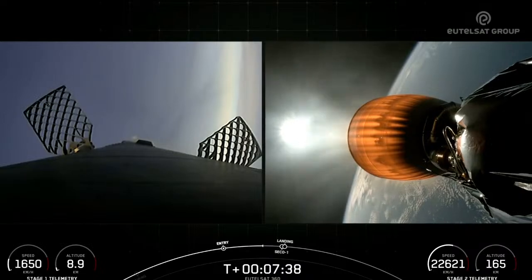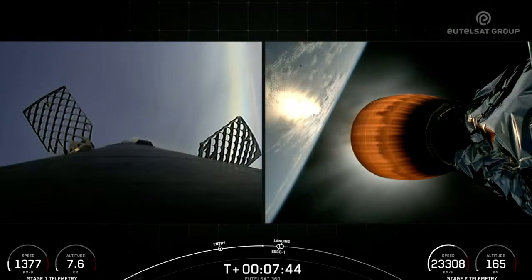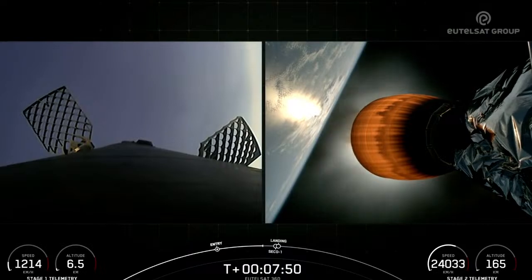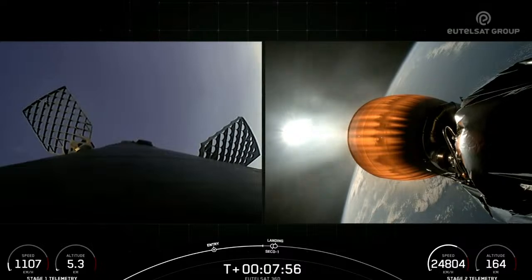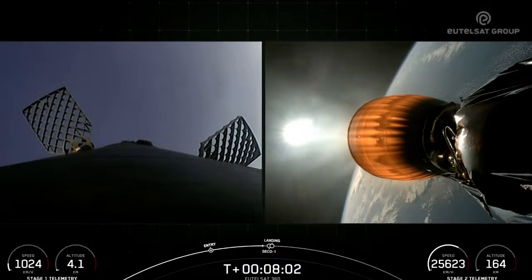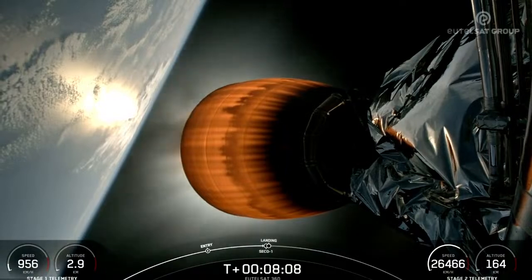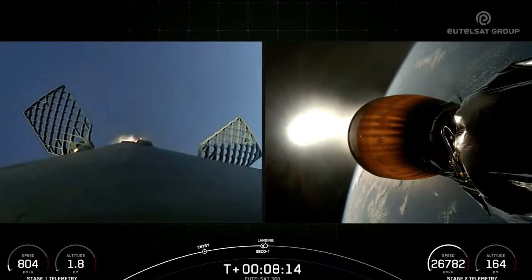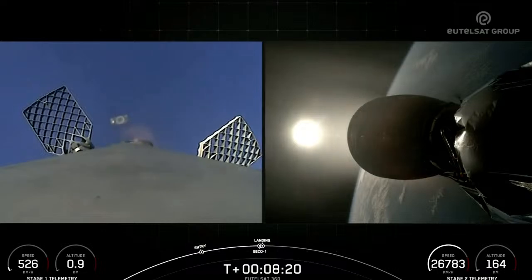Second stage in terminal guidance. Good call out there. The MVAC engine, Stage 1 transonic. And there's a call out that Stage 1 is transonic. Coming up in just about 20 seconds, we should hear confirmation of landing burn for the Falcon 9 first stage. Stage 2 FTS is saved. MVAC shutdown. Stage 1 landing burn. And then we heard 2 callouts for MVAC shutdown and landing burn start on our Falcon 9 first stage.